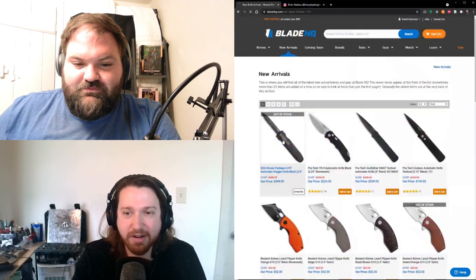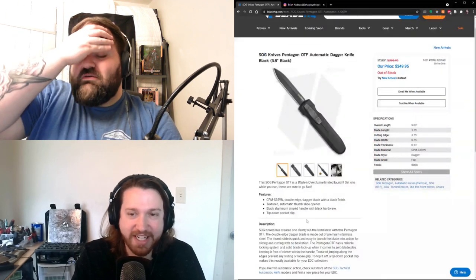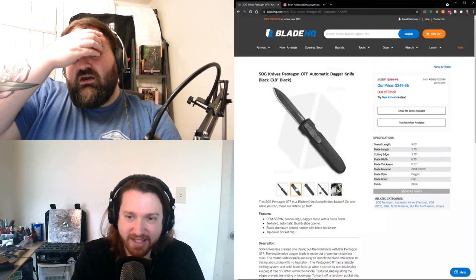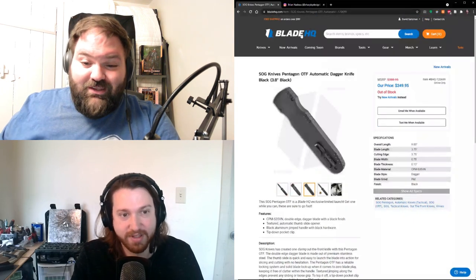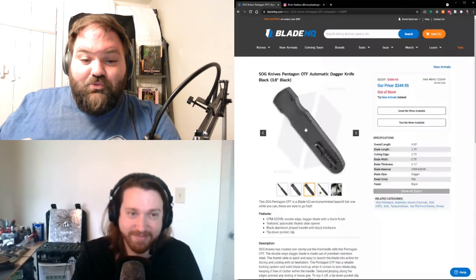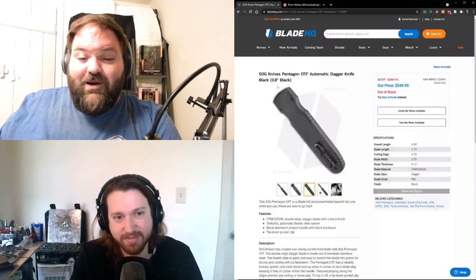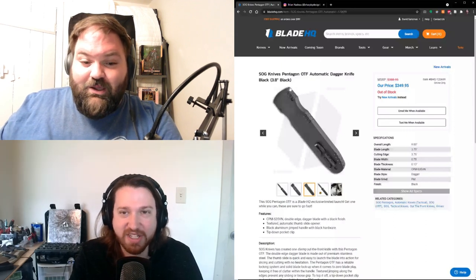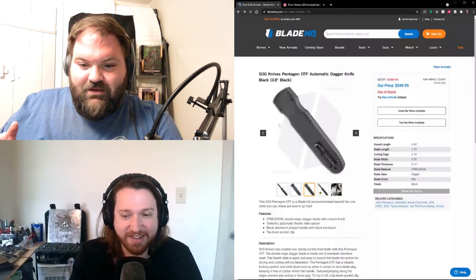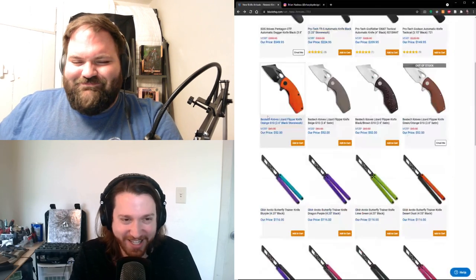This new SOG made in the USA OTF. Oh, yeah. Duh. That was very interesting. Speaking of OTFs, the other big thing that I'm looking forward to at Blade is the Model C deadlock, which is 7071 aluminum with Type 3 hard coat anodizing, replacing titanium parts, right? I bet there's going to be some titanium for the auto. Yes, titanium for auto is worse.